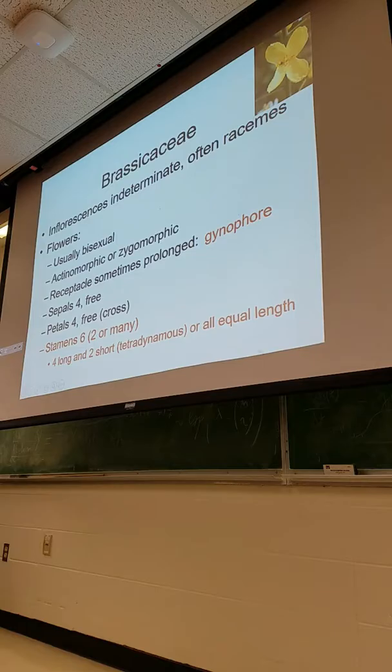Sepals, we've got 4. Petals, you've got 4. Again, they usually create this kind of cross shape. Stamens typically have 6. And in a lot of cases, you're going to have these 4 long and 2 short, otherwise known as tetradynamous. Sometimes you'll have all equal length.